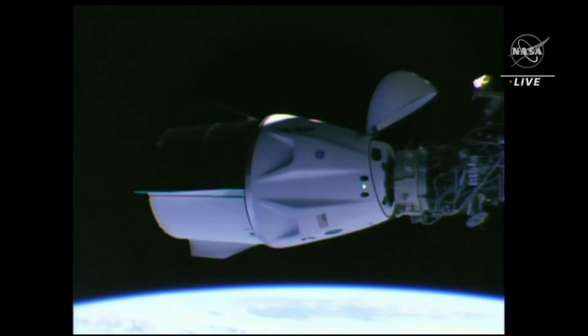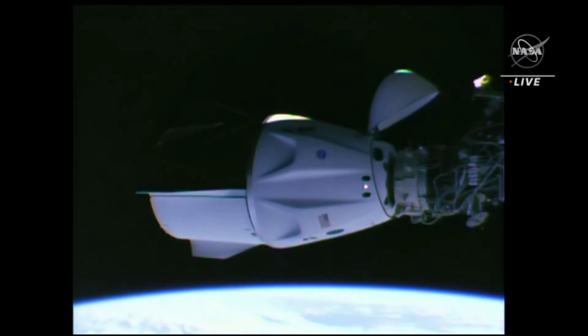And after the ring retracts, 12 hooks will latch 6 at a time to perform hard capture and will officially mate Dragon to the International Space Station. Got this really awesome view of Dragon as it is connected to the port, currently making progress on hard capture.